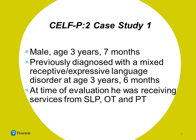So here's our first case study. I'm going to go over 2 if I have time. Our first case study for the PLS-5 is a male. He's 3 years and 7 months of age. He was previously diagnosed with a mixed receptive expressive language disorder. That was a month ago.